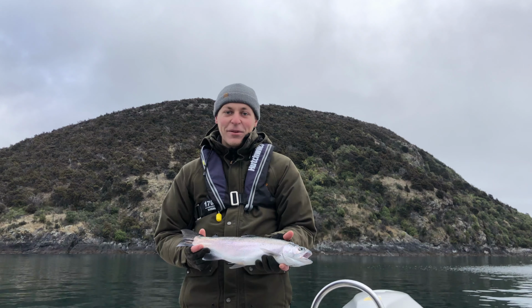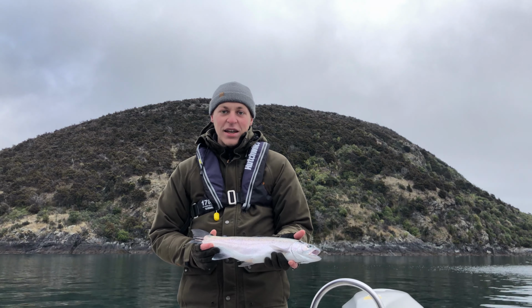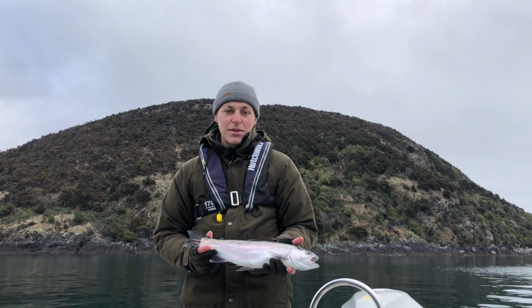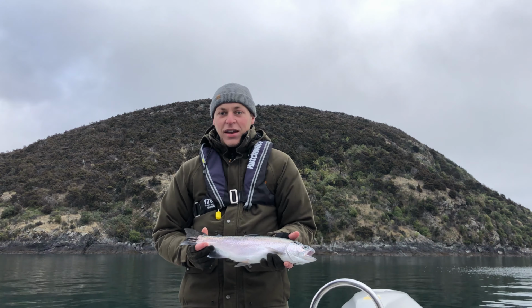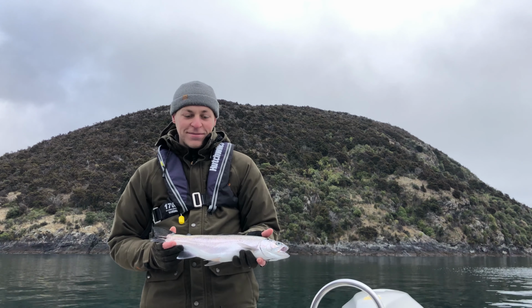Quinnat salmon here on Lake Wanaka. That's a really typical size fish for what we catch out here. This is going to be fantastic eating, and really stoked to be able to catch this and take it home to the table. I'm going to take this home now and we'll show you how we typically cook it up, how we prepare it, and just show you how beautiful eating these fish really are.